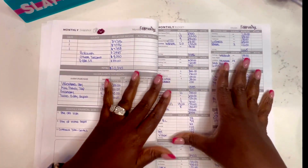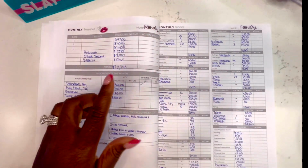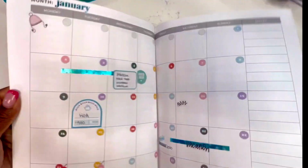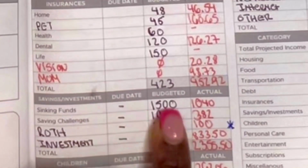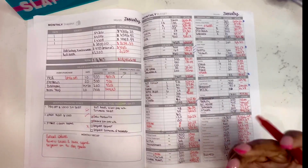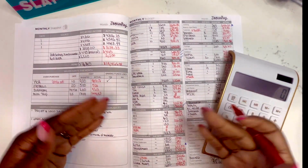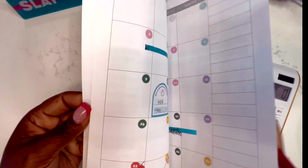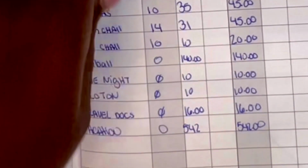I filled out my monthly budget, but in doing so, I did have an error in my closeout of my January budget. So I just want to go back there real quick and make the correction with you guys. For my sinking funds, I said I only saved $10.40, okay? What I didn't include is my vacation binder that I started. Hopefully you've seen me doing shorts with that, doing the cash stuffing for that, but I didn't include it, and I should because it is a savings. So I did go back and add it to my sinking fund savings tracker.